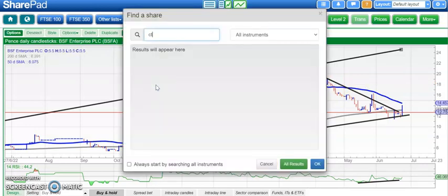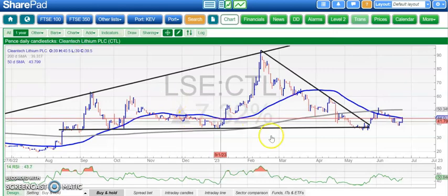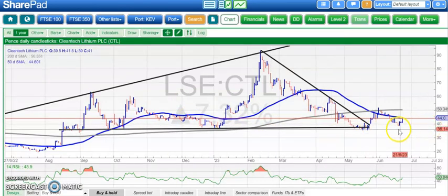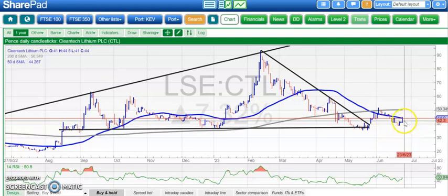Onto a stock which has its fans, and hopefully will have more fans over the near term here. We've got Cleantech, which basically bounced off post-August 2022 support last month, a higher low for June, and still waiting for that definitive clearance of either the 50-day line, currently around 44 to 45 pence, or the 200-day line at 50 pence. If you're cautious, you'll probably wait for an end-of-day close through the 200-day line, hoping this will be second time lucky for June.